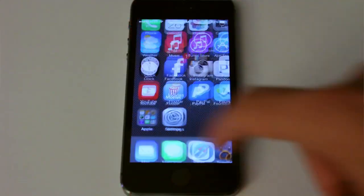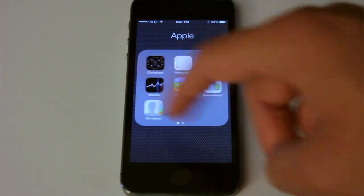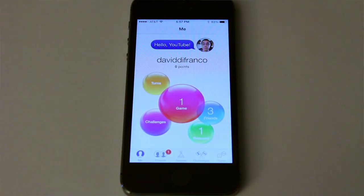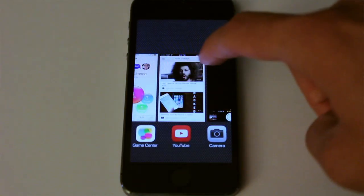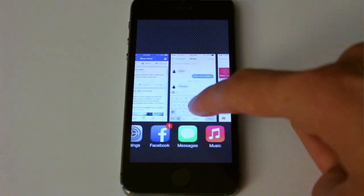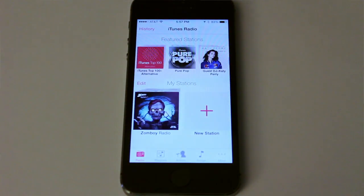And number three, that is pages within folders. Seriously, Apple, thank you so much for implementing this. The first thing I did when I set up my iPhone 5S is I put all the apps that I don't use on a regular basis into one folder, which would normally be split up into several folders. But now that iOS 7 supports folders within folders, or pages within folders, however you want to look at it, now the organization feels so much better, and I am incredibly thankful for that.